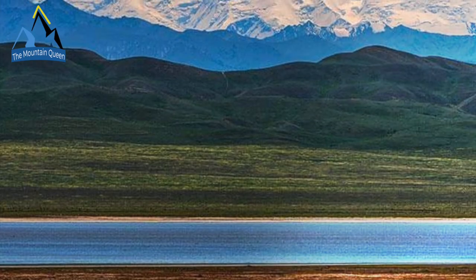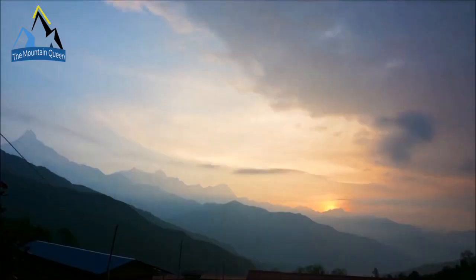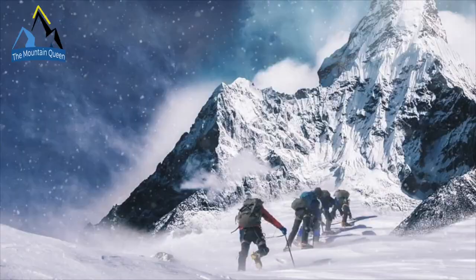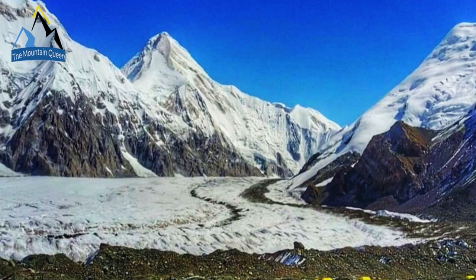In a remote point located on the Kyrgyz-Kazakh border and 7 kilometers west of the China border, there's a big and savage mountain. Its name is Khan Tengri, and it is one of the most beautiful peaks in the world.